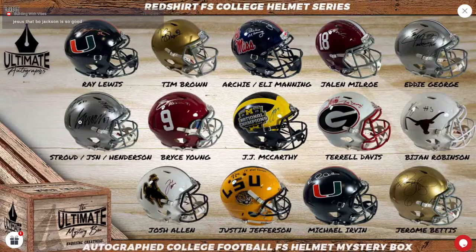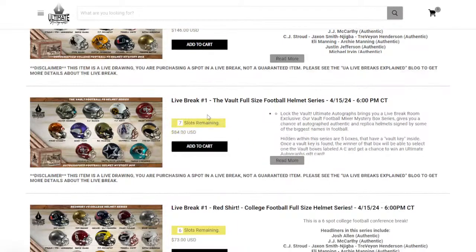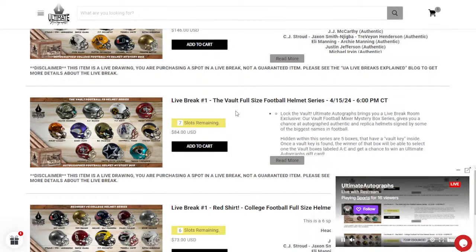You can also double up with Michael Irvin and Ray Lewis. Those are full-size Authentics for the Miami Hurricanes. Only 14 boxes left in the college. Four photoed headliners plus the secondary headliner, DeAndre Hopkins, which is also an ACC double up with the Lewis and the Irvin. Vault single with that sick Bo Jackson still out there.